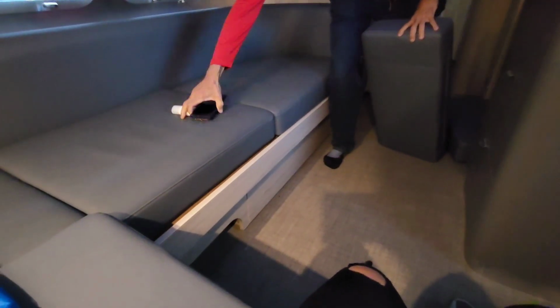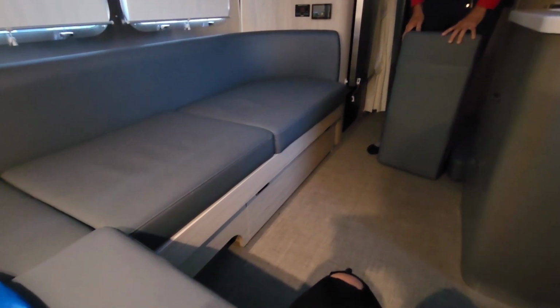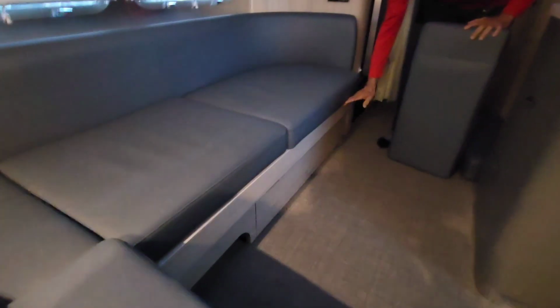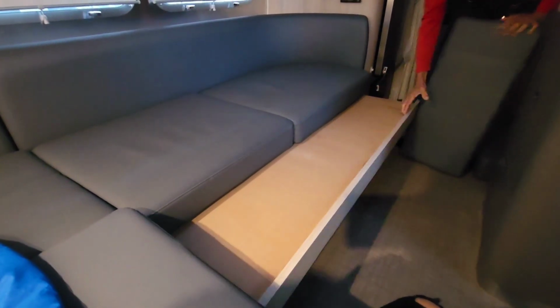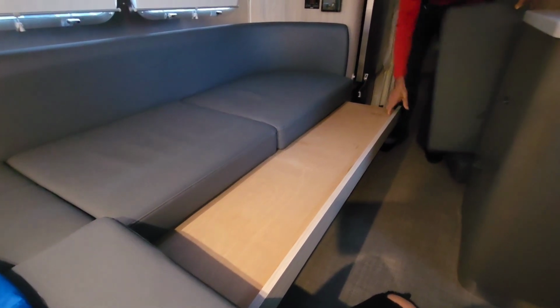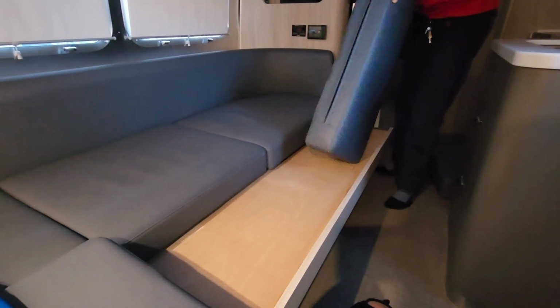Look at how easy it is. My dad is gonna demonstrate how easy it is to make this into a two-person sleeper. This is in his Airstream. What is the name of this trailer? Airstream 27 FBQ Globetrotter.